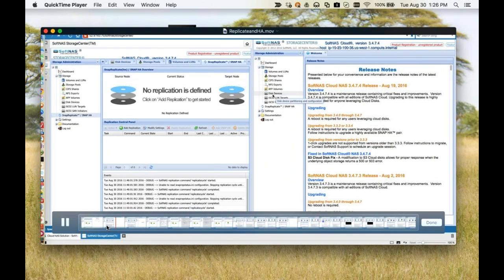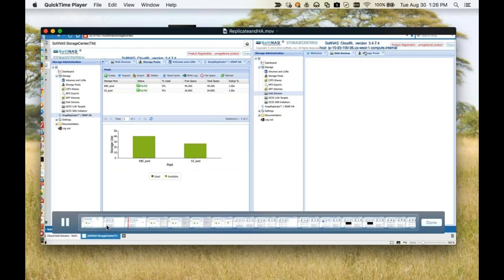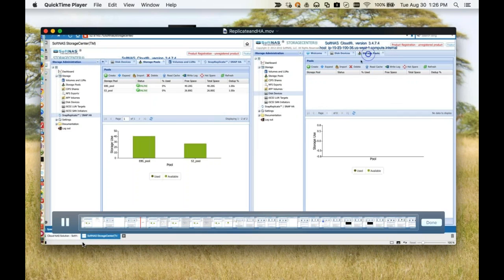The first thing is that we require the storage size to be the same on both nodes. It doesn't have to be the exact same type of storage, but it needs to be the same amount of storage. We also require that you name the storage pools the same. For the sake of time, I added the drives in advance, and with that, I'll go ahead and create my storage pools.